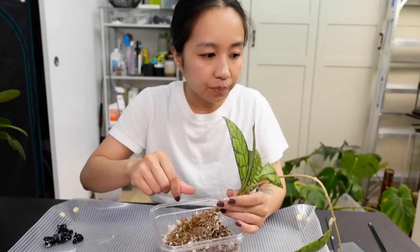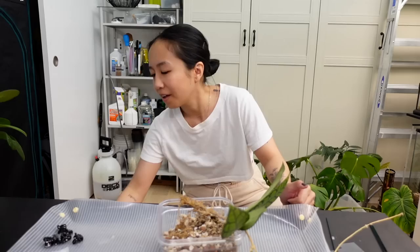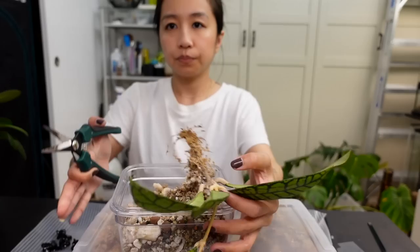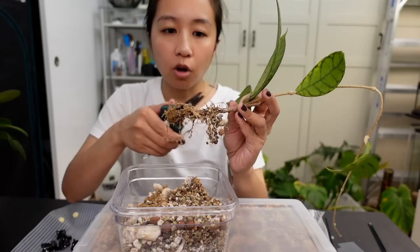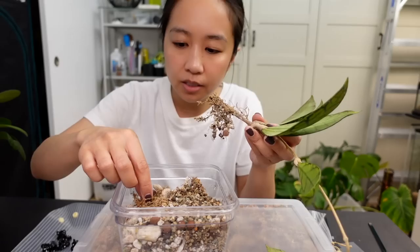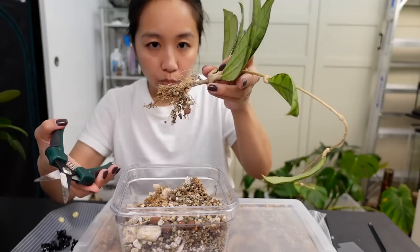Oh my gosh, it's so loud. I'm gonna chop this bottom off because it's looking a little bit suspect. I'm gonna try and prop it up so you guys can see. So down here, it's black and stuff. Don't see any new roots coming from there. They're all at the top here. Oh yeah, that's dead. You can see how dead it is. Let's cut more and see what we're working with, because all of the new roots are up there.